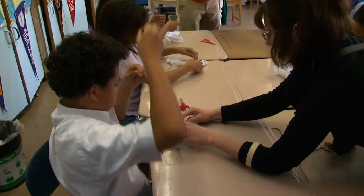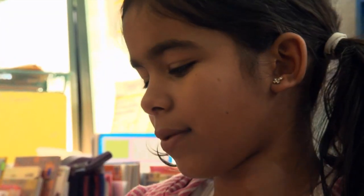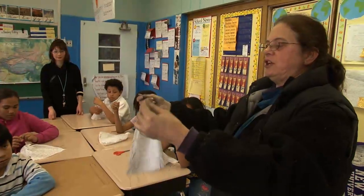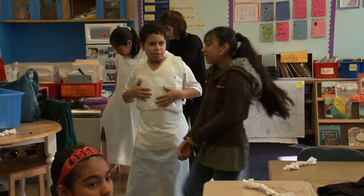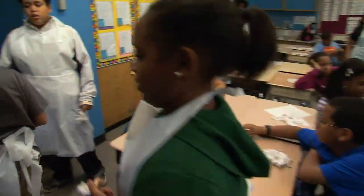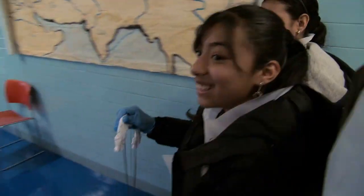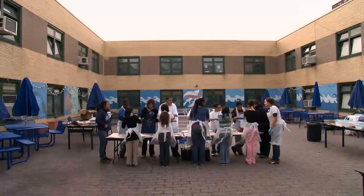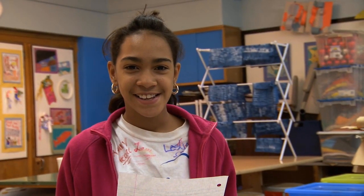Everybody pull hard. Pull, pull, pull. Perfect. Pulling tight, tight, tight. You're gonna wrap it just like you would tie your shoe. Dip the white fabric. See what it gives you.